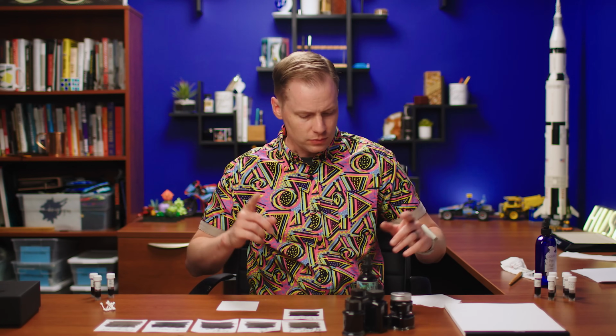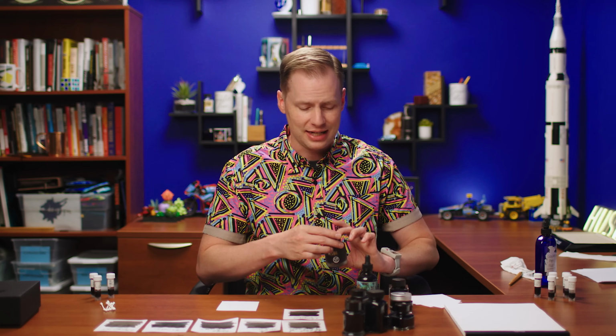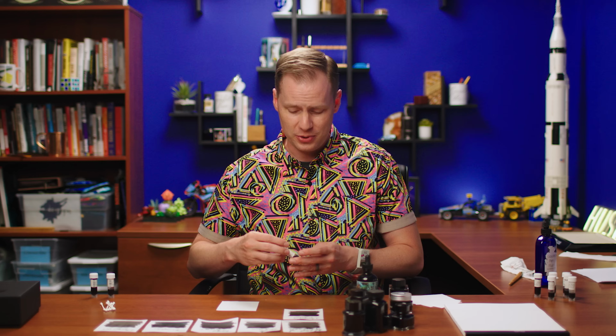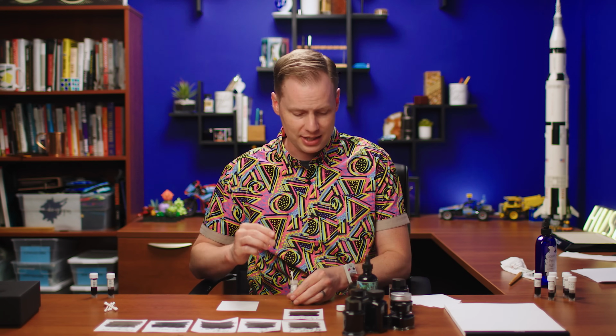All right, TWSBI Black. Not one of the most famous blacks, but Brian K from the customer care team touts it, and he says, Drew, TWSBI Black is legit, my dude. So we're gonna find out if BK knows what he's talking about, because he thinks this is a dark horse of the black inks.